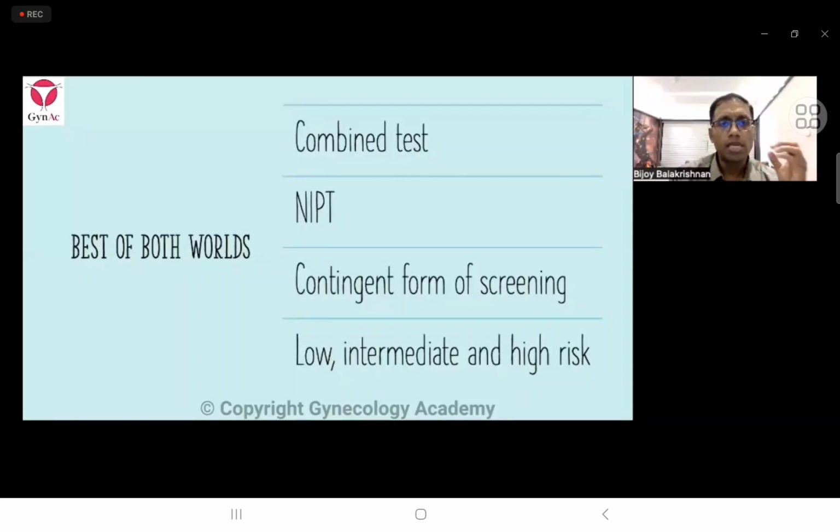So your baseline test is going to be the combined test, and with the help of the combined test, you're going to divide your population into low risk, intermediate risk, and high risk. And it is the high risk group that will probably need invasive testing. The intermediate group can have NIPT, and the low risk group needs no further testing. But where do you set the cutoff? How do you decide which is high risk, which is intermediate, and which is low?